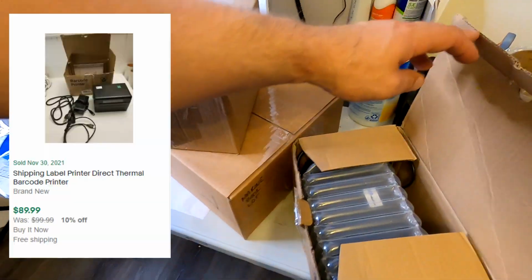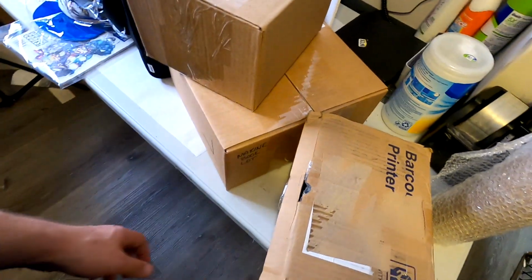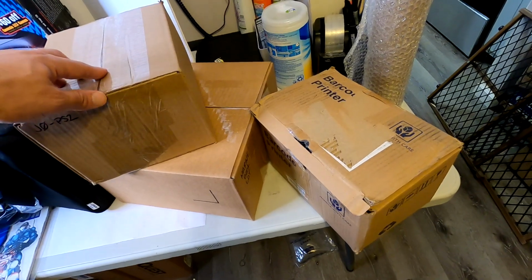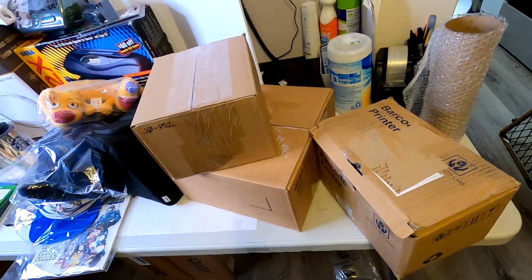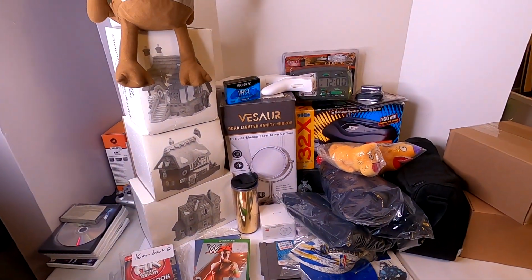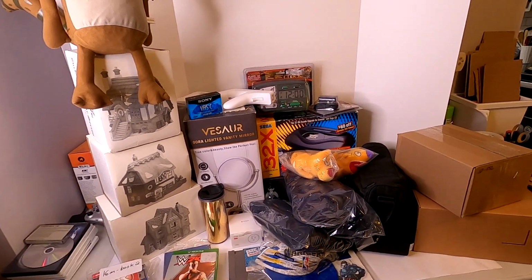And we sold this barcode reader. We've had it for a little while now. We picked this up at the bin sale, either when it was $5 or $6. We had it listed for $100. We ended up getting $85 for it. And yeah, that's everything we have out right now to ship. We're gonna go ahead and get all of this packed up, guys, and we'll go from there.